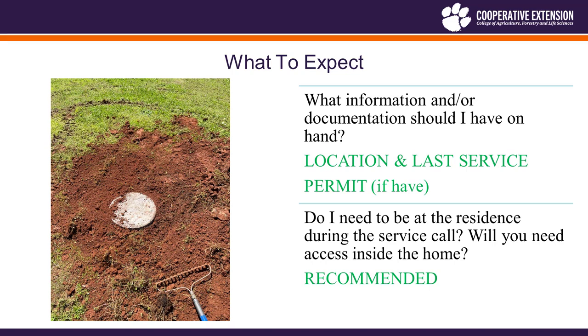So it sounds like people should know the location of their tank and possibly when it was last serviced. Is there any other information or documentation they should have when you arrive?